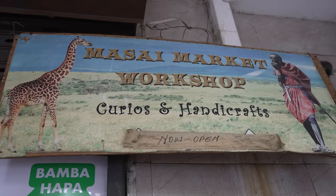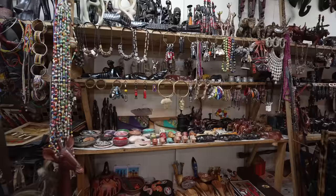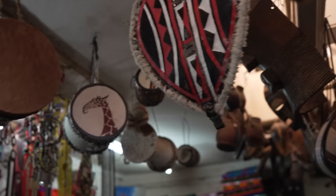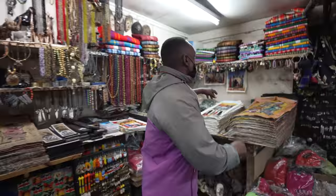Whoa. This is like a secret market, huh? Where is this place? Oh, look at all the masks. This is a place where you find our stuff like carvings, batiks, and all African stuff. We also have the Maasai clothes. We also have Maasai blankets up here. This is like the little Maasai blanket. We normally just make it like this design, the Maasai design. Amazing. And we do the Maasai dances.